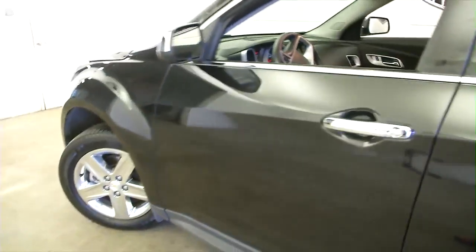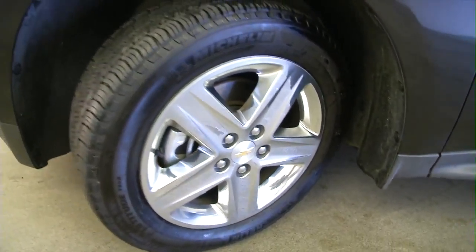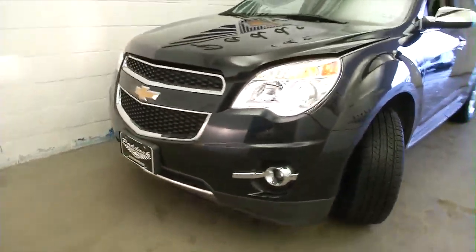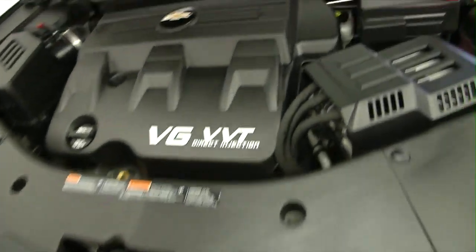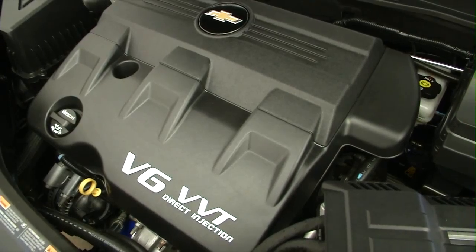Let's pop the hood and listen to this vehicle run. Aluminum alloy wheels. Like new tread on the tires. Exterior paint is in excellent condition. Wait till you hear this. Perfect. Clean as a whistle.